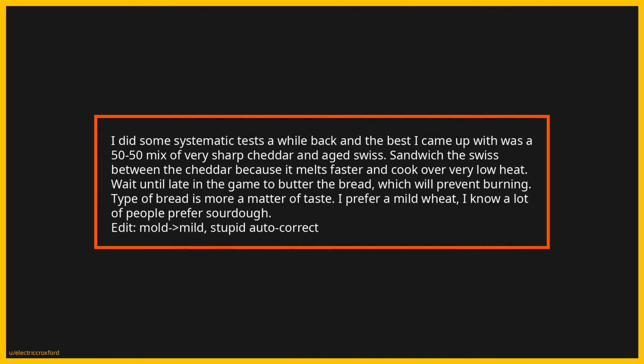Type of bread is more a matter of taste. I prefer a mild wheat. I know a lot of people prefer sourdough. Edit: bold, hyphen, greater than, mild. Stupid autocorrect.